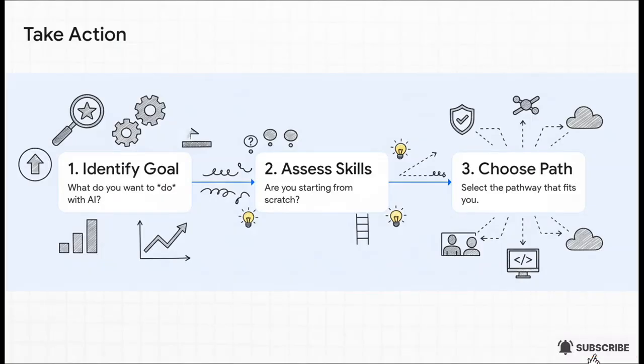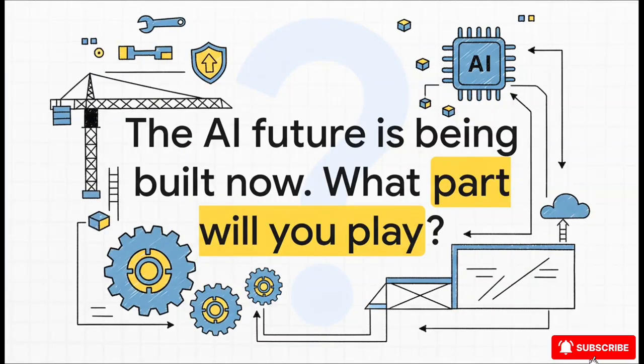So, how do you actually take action? It's a simple 3-step process. First, figure out your goal. What do you really want to do with AI? Second, be honest about your skills right now. And third, just choose the pathway we've talked about that's going to get you from where you are to where you want to be. Because make no mistake about it, this future isn't just something that's happening to us. It's being actively built, project by project, skill by skill, right this very second. So the only real question left is, what part are you going to play?